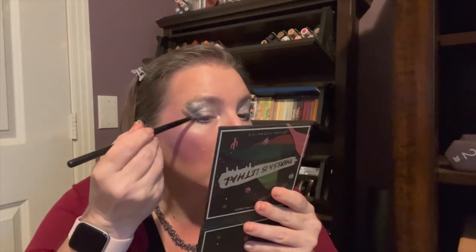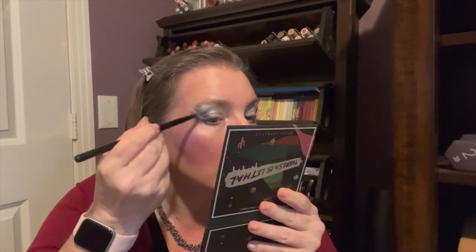Now what I want to do is clean off my brush. And in between, so this line here, in between the two other lines, what I want to do is take Space Trash, the shifty color, and I'm going to come in and fill some of that and up to that eyebrow. Okay, and doing the other side.